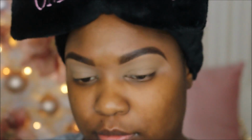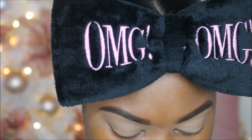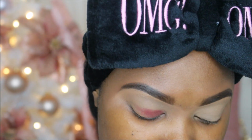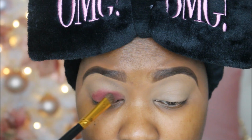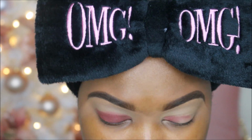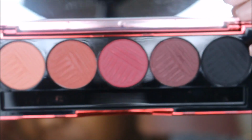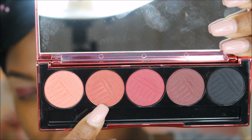Alright, now going into the Blushing Berries palette, I'm going to take the shade Berry Pop, and it's just a cool raspberry, and I'm just going to use a packing brush and pack this all over the lid. Alright, next up I'm going to go into the shade Roseberry, and it's just described as a brown rose, and I'm going to take this and blend out those harsh edges.